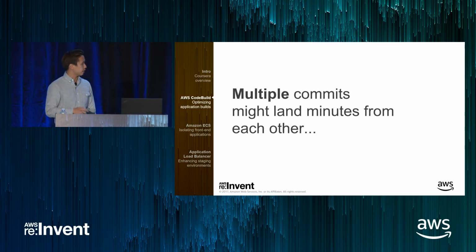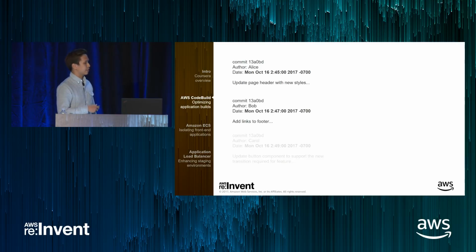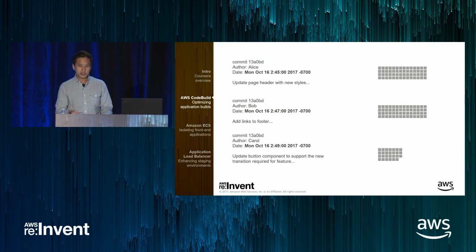But to make matters worse, right, multiple commits might actually land minutes from each other. And we've actually seen this happen pretty often. We had an example where a growth team needed to land commits for a feature that they're working on in time for a demo session. And so maybe they needed to update the page header, then add links to a footer, and update a button component to support some things needed for that feature. When these code commits land, we actually saw that we would have over 100 builds suddenly queued up in our build system. And so 8 workers churning through this would take a really long time. That was just something that we couldn't do.